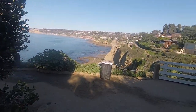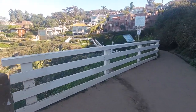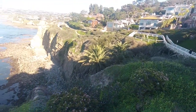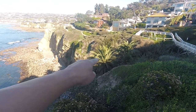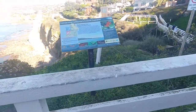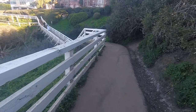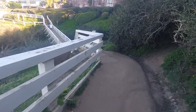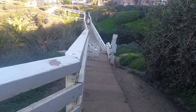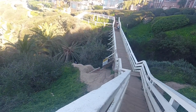Down these steps, make a right. See all those palm trees? The swing's in there, so you'll see this information post. You gotta jump this fence and you're on your own. No safety facilities here. But before all this, I actually went the other way to catch some scenery.